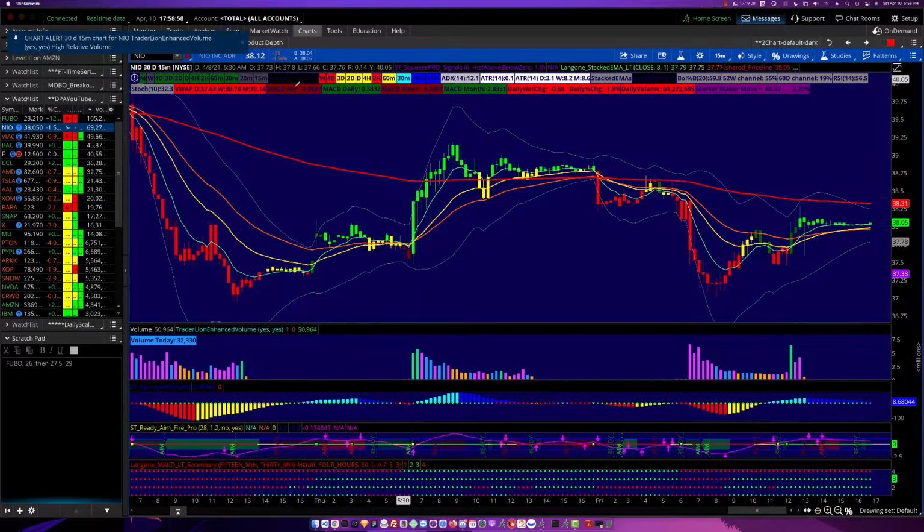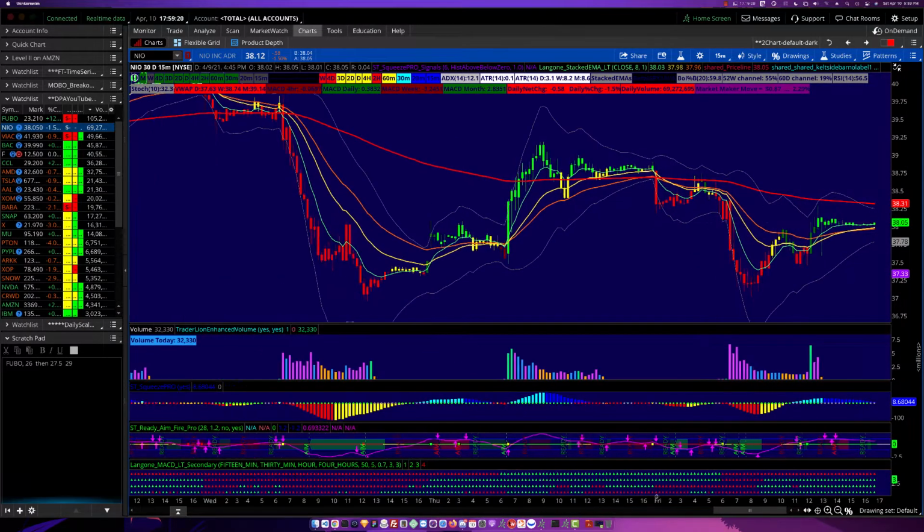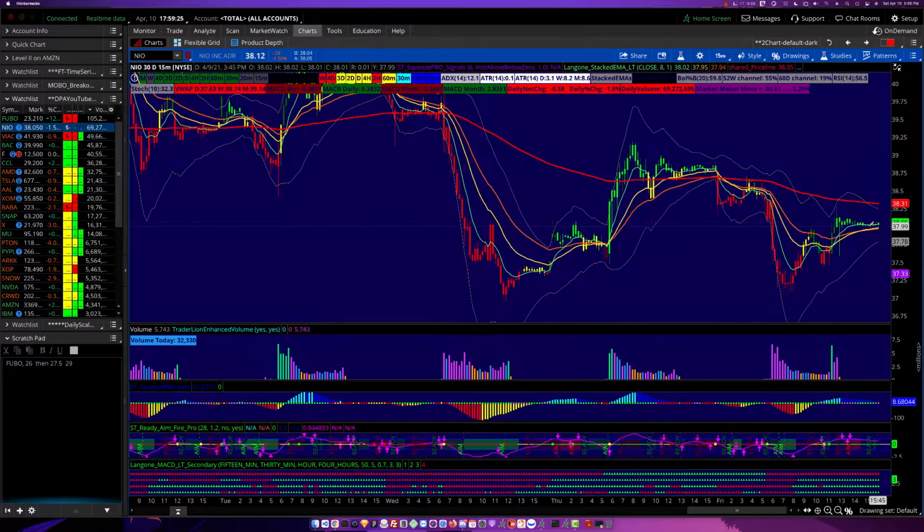Again, we're in a low compression 15-minute squeeze. My MACD indicators on the 30, the 1-hour, and the 4-hour are positive. We've got declining momentum on the histogram. Looks like we pulled into a flagging pattern on the lower time frames.